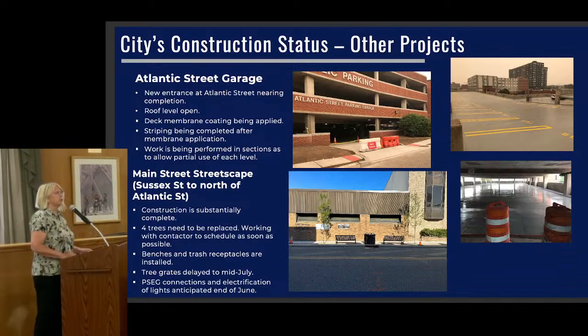Atlantic Street Garage, the new entrance is just about complete. The roof level is open. We are applying the deck membrane coating on a level by level basis so that we can maintain parts of the garage open while that work is being done. So that's progressing well. Main Street streetscape is essentially complete.